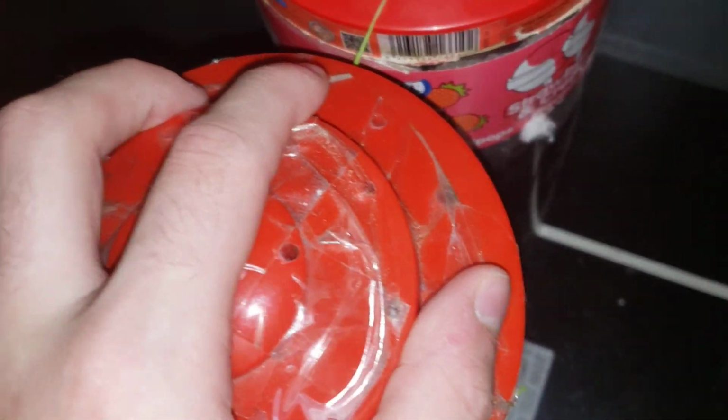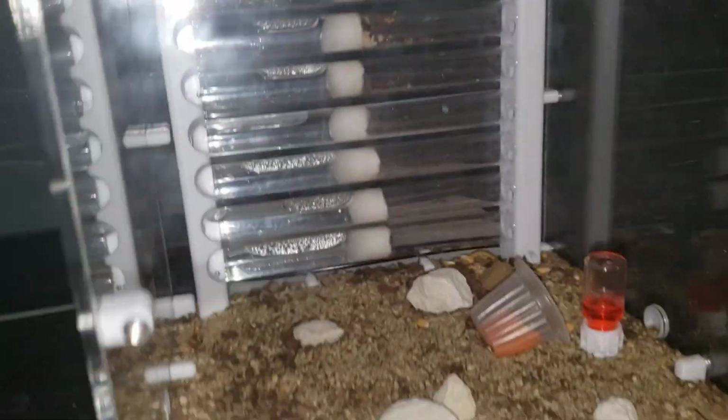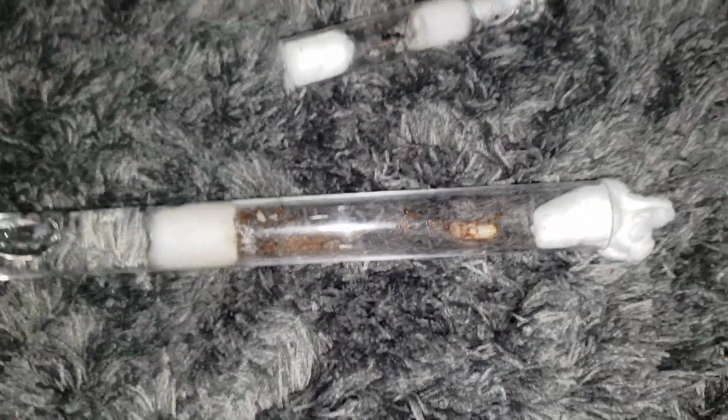I need to cut this grass, honestly. It's horrific. But yeah, there are all my colonies, guys. Expect another video soon with me merging my current yellow crazy ant colony with this beautiful 3-queen colony right here.